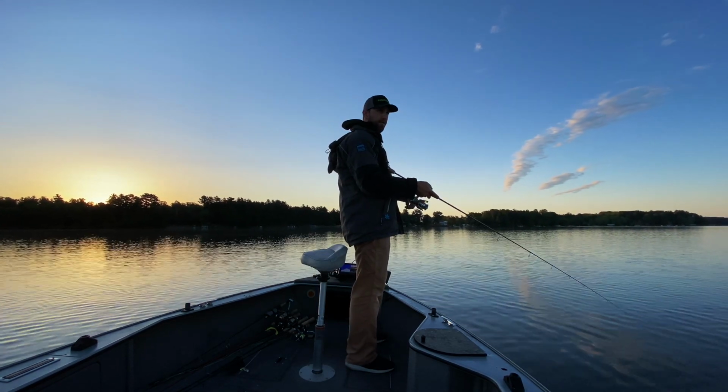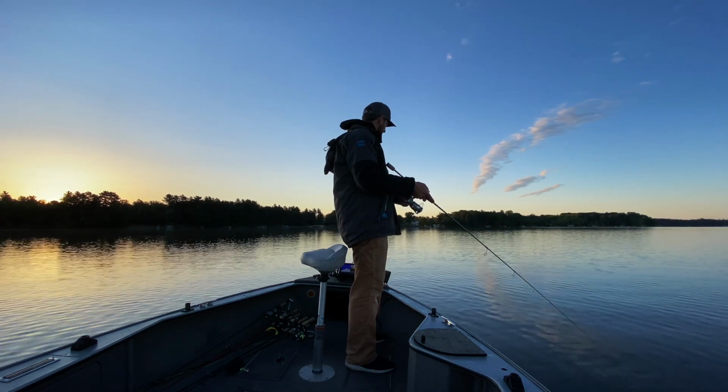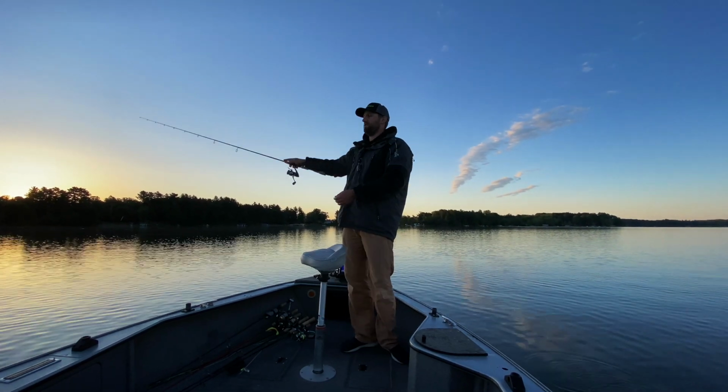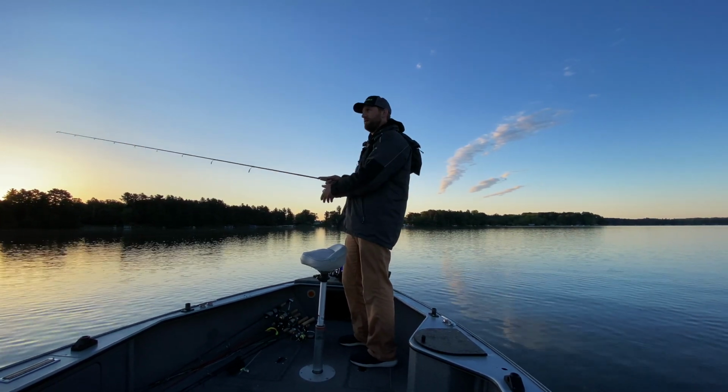I think I got it on a 3/8 ounce jig head, swim bait jig head. I'm just straight retrieving it. I'm not really giving it any kind of jigging motion. Just cast, let it hit the weed tops, and just straight retrieve right across the top of the weeds.